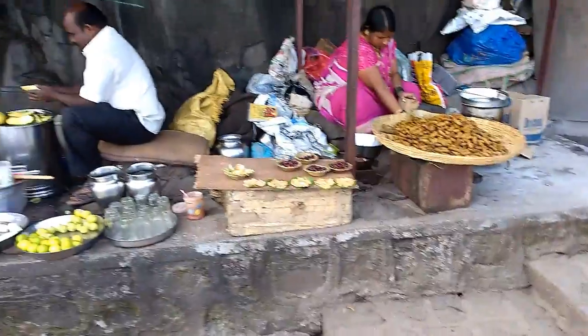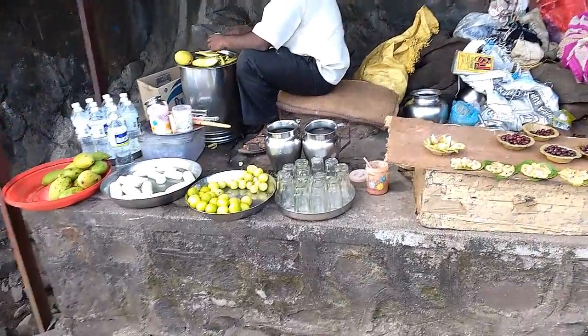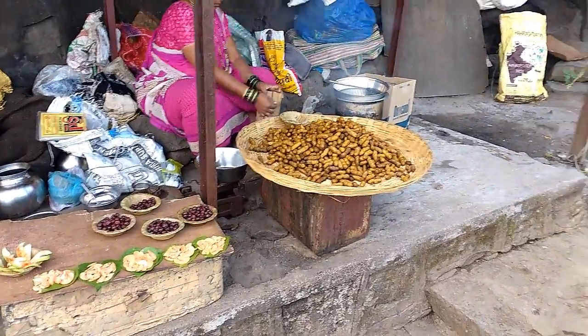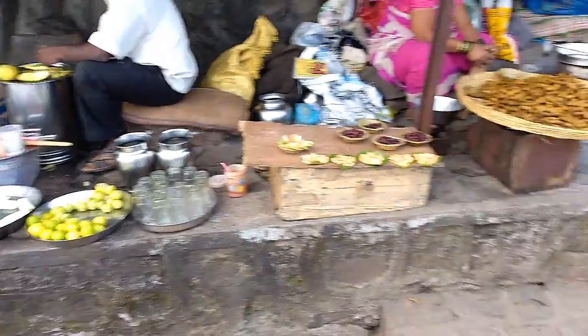While you're on your way up there, you can actually get to eat all these things. Mango, then we've got berries and groundnut, the boiled one. So these are the things you can actually get.